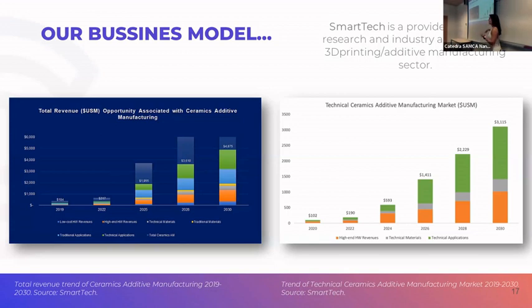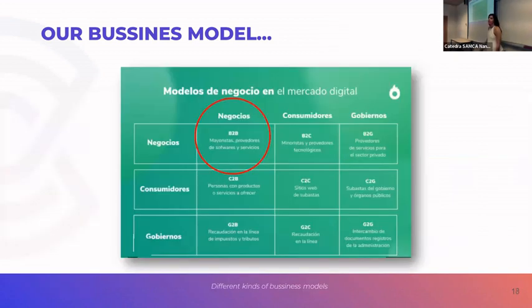With all of this information, we realized that we needed strategic partners in the software and hardware fields. For this reason, we decided that our business model is B2B. B2B means business to business. There are many different business models, but we thought that B2B for us is a win-win. For example, if we supply our product to hardware or software companies, we can obtain information about the behavior of our material, and they get a new material in their portfolio.